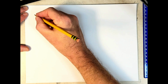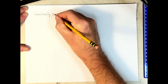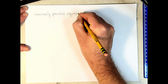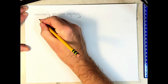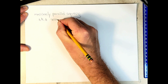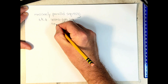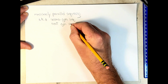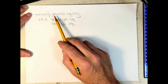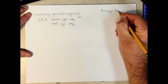Hey everyone, in this video I am going to talk about a technique called massively parallel sequencing. There are some other names for this technique, also known as second generation sequencing or next generation sequencing. And we can contrast massively parallel sequencing with what we just covered recently, which is Sanger sequencing.